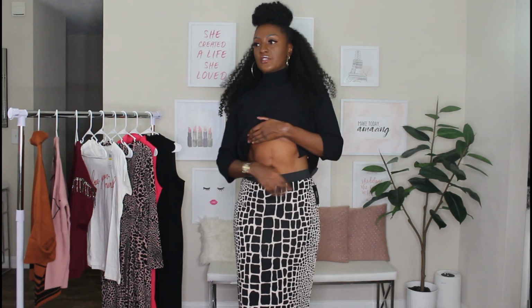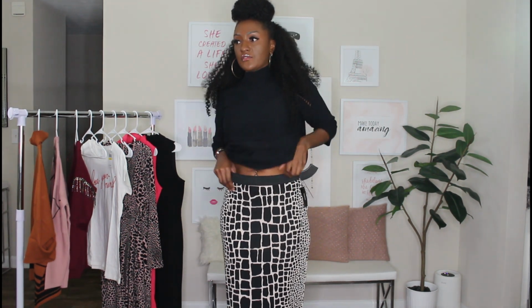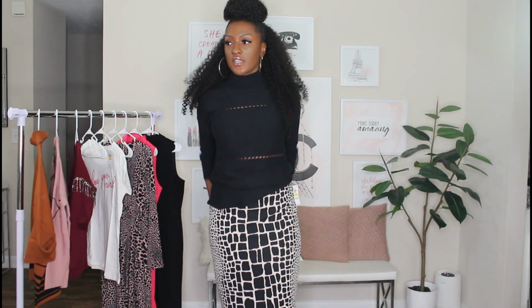Now, I'm not going to return it. I'm actually going to take it to my tailor and see if she can make it smaller for me, because I definitely want to wear this. It's such a good deal, and it's such great quality fabric. That's what I'll do. So this is a no for now.